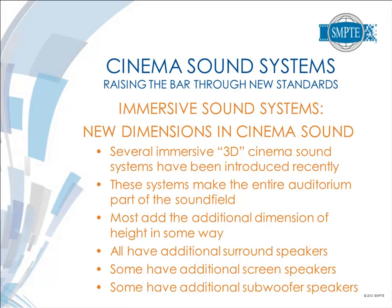So I'm going to go through some that are on the market today in alphabetical order and just kind of describe some of the basic characteristics of these. If you want to know more about the specifics of these systems, I suggest going to the websites for these manufacturers. They've all got white papers that'll give you real nitty-gritty, but I'm going to give you a little overview here.